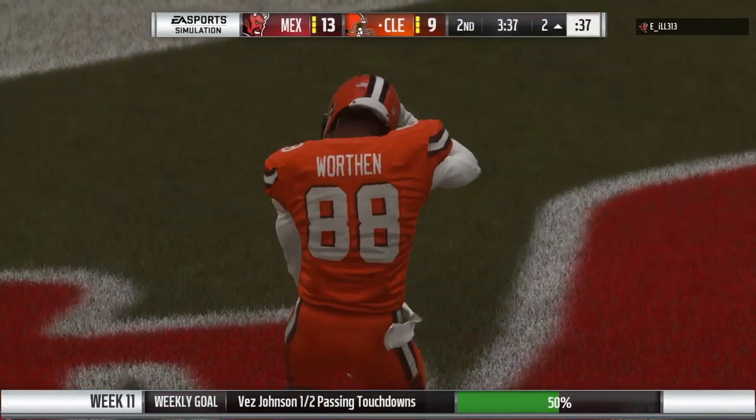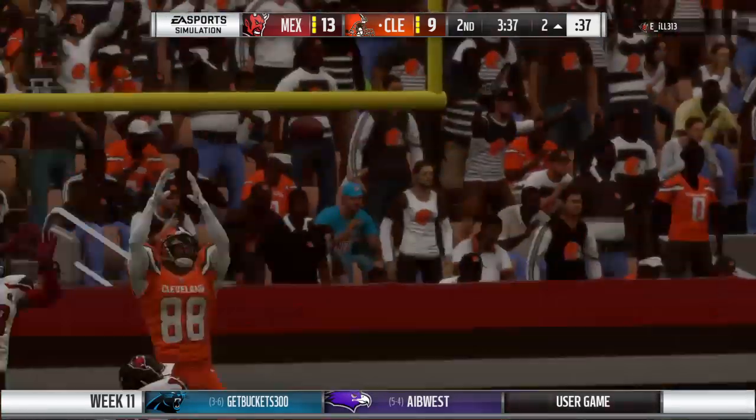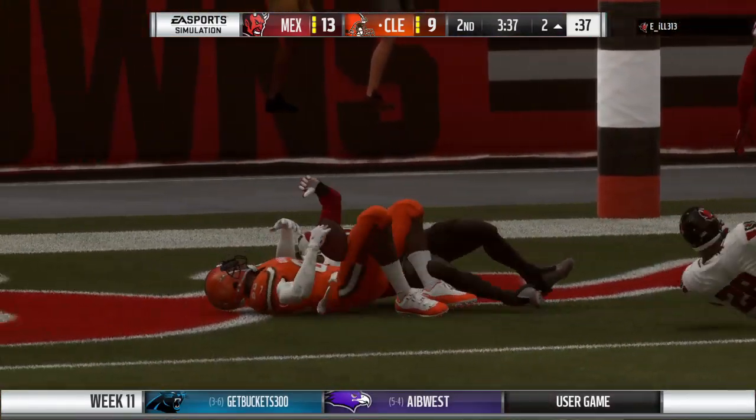Mayfield. And this is caught. Touchdown, Cleveland. In for the score. And the Browns have cut it back within a score. Well, that's about as quick of a passing touchdown as you'll ever see right there.